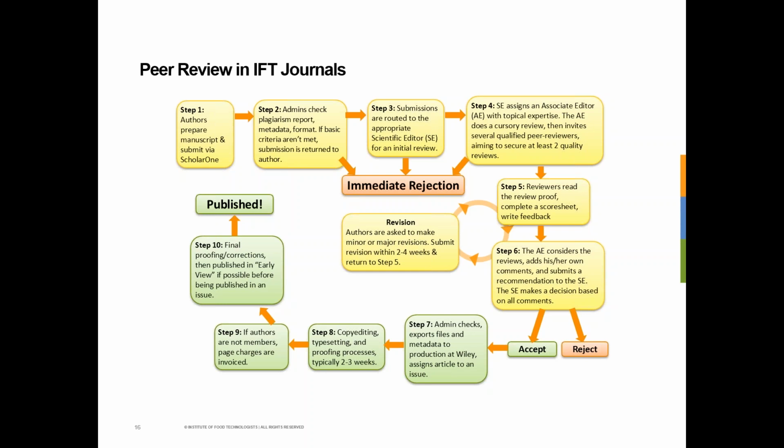Once they're okay by the staff, they are submitted to the scientific editor, who may decide to reject the paper at that point. If it's okay, then the scientific editor will assign the manuscript to an associate editor who's an expert in that particular topic of food science. The associate editor will look at the paper, do a quick review, and invite at least 2 and preferably 3 peer reviewers to review the paper.